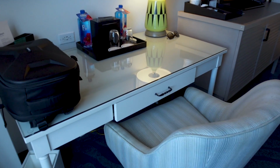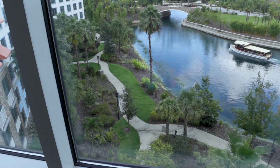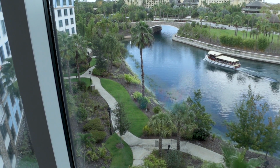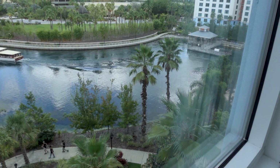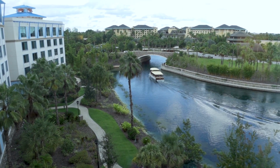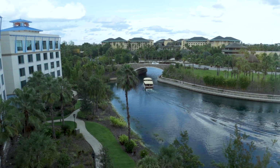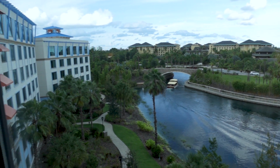Also, we have a nice desk, but one of my favorite things about the resorts here, or specifically Sapphire Falls, is the views. So whether you have a pool view or you have a lagoon view, there is just such a gorgeous view out of your room. There's a boat taking off going to the resorts right now. You can see Royal Pacific on the other side of the lagoon there. All the resorts are pretty close to each other here.